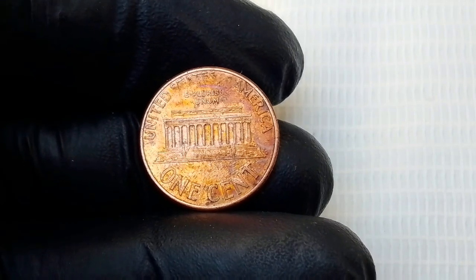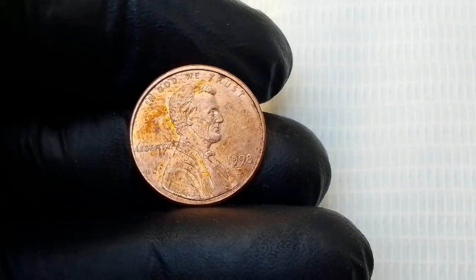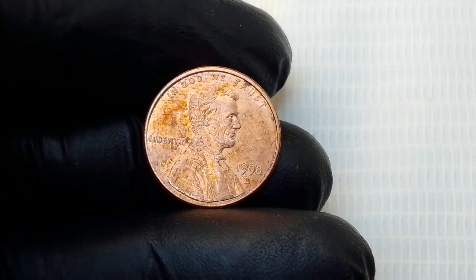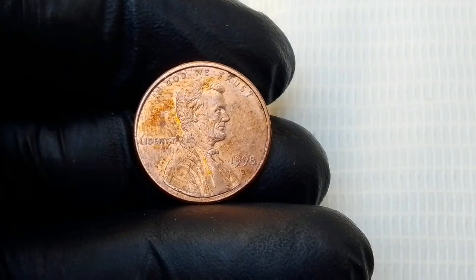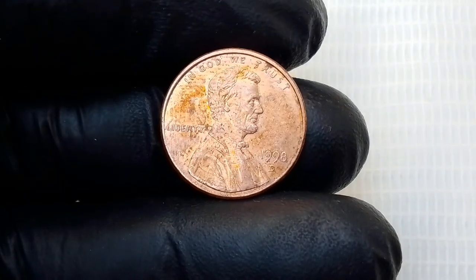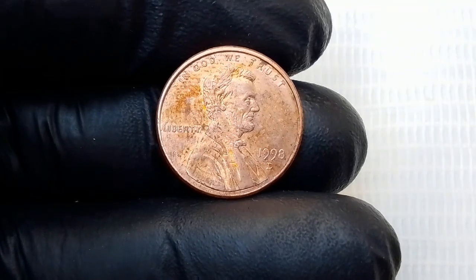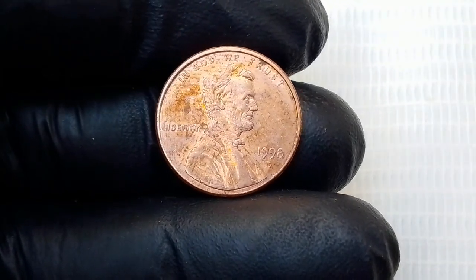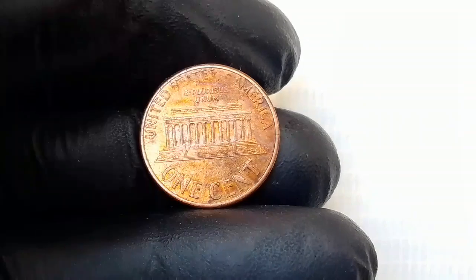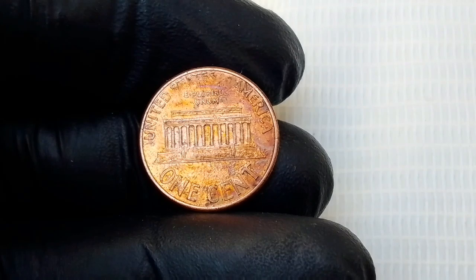As time goes on, the value of the 1998 D penny may continue to rise, especially as fewer and fewer specimens remain in circulation. The coin's legacy will live on as one of the most valuable and iconic pieces of American currency, and its story will continue to inspire future generations of coin collectors and investors. The penny's incredible value and its place in the annals of numismatic history will forever be a reminder that even the most humble of items can hold untold value. If you know where to look.